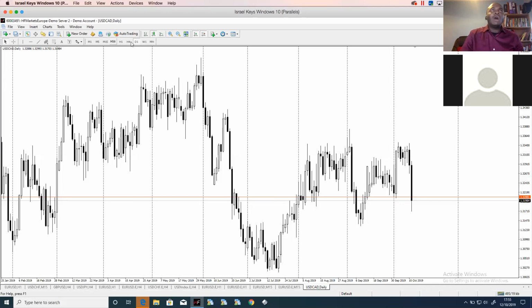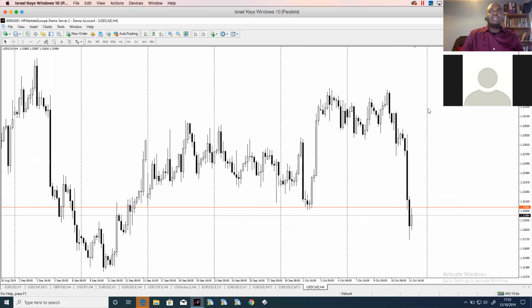And then for the 4 hour, it delineates a week. So each of these candles is 4 hours, and there are roughly 30 groups of 4 hours in a week. I bet you didn't know that, but now you do. Or in a trading week, minus Friday and Saturday and the majority of Sunday.